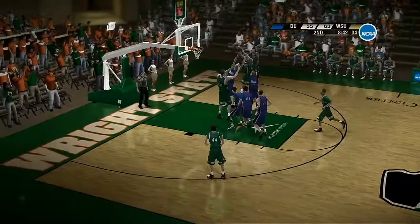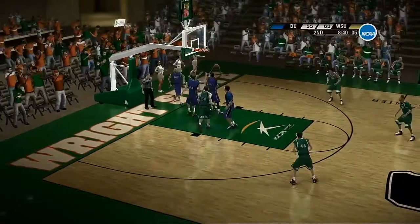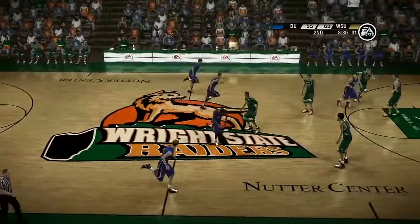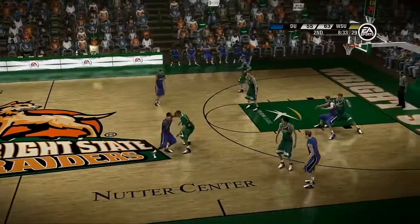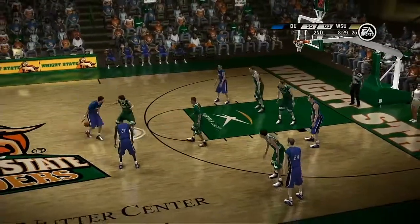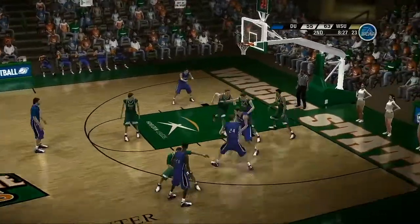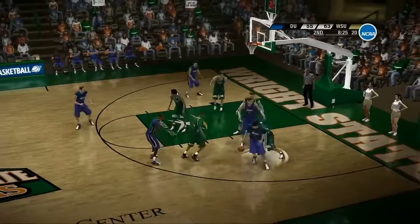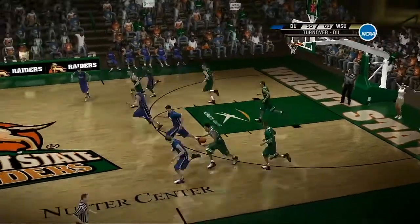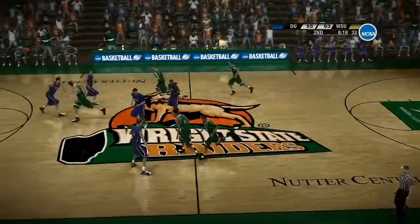He shoots from left of the circle. Nice job of dribbling off the screen, but the shot just didn't fall. And he'll kick it back outside. Dickey's working on that low block on that right hip. I'll tell you one thing, he's trying to deny him the ball initially, but the defense really doesn't do a great job of sealing him off.